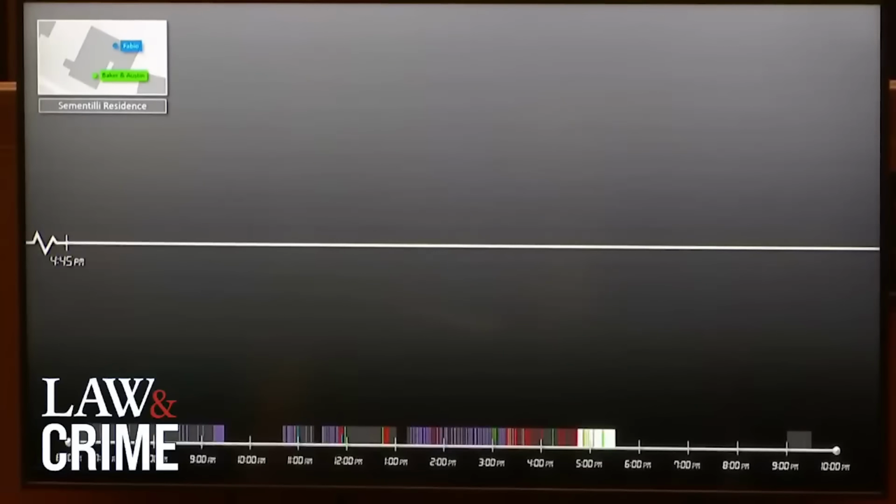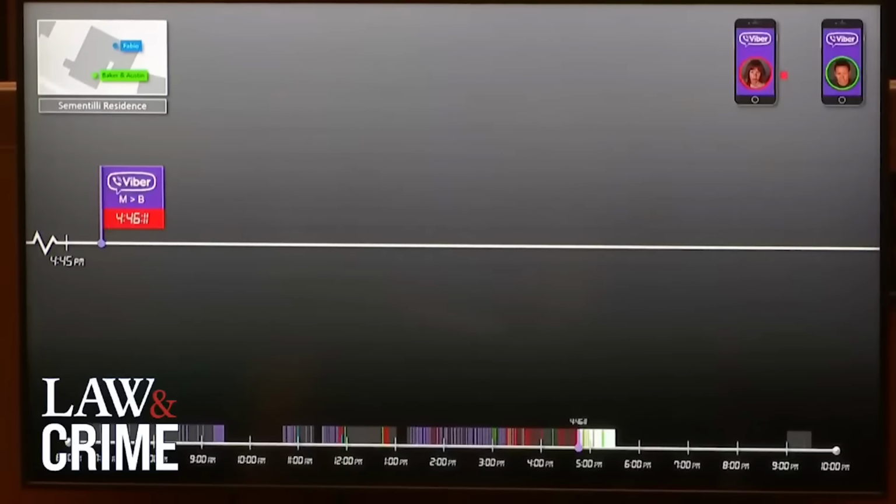Okay, moving on to the 4:45 timeline. At this point, we obviously know, because we haven't seen any video of him leaving, that Fabio is on the back patio and that Baker and Austin are still at the location. Correct. All right. And what do we see here happening at 4:46 after the defendant entered the Ralph's Market? This is a Viber message from Monica to Robert Baker.